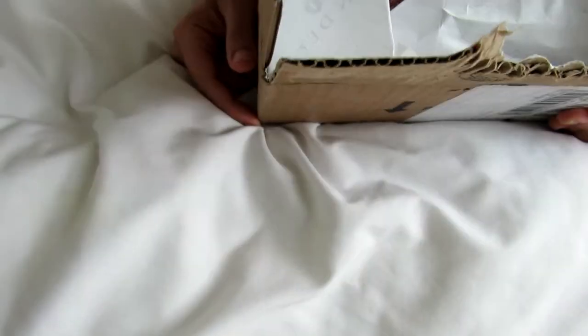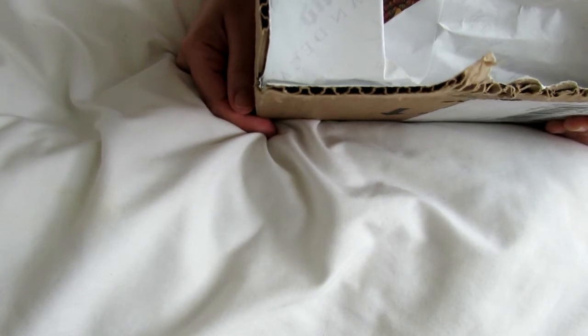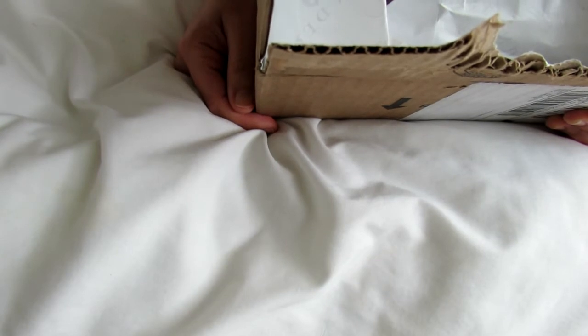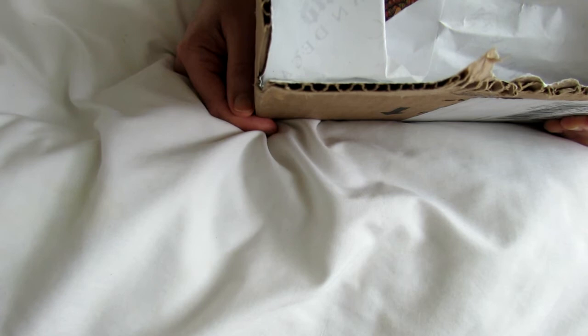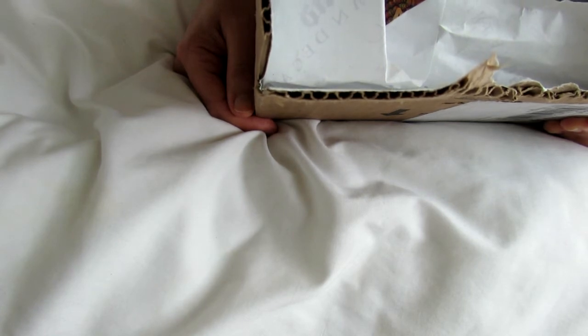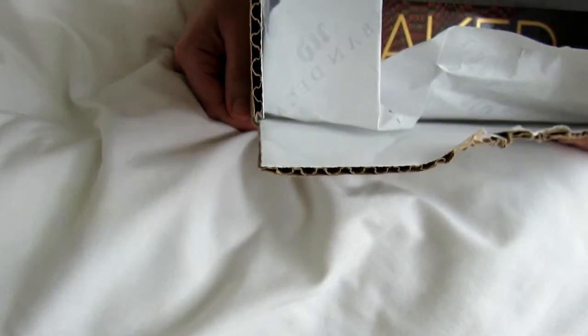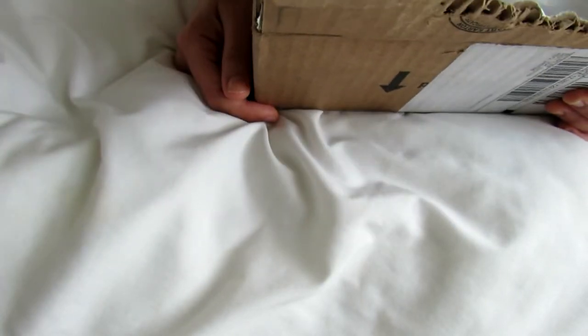Hey guys, so recently Urban Decay has been randomly pricing some of their palettes and some of their products like 50% off. So crazy. And then on top of that, you can also get cash back through Rakuten on some of their items. So it's like, wow, this is just an amazing, amazing deal. So they had some of their naked palettes priced at 50% off.